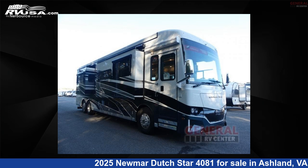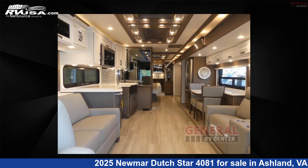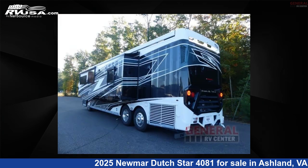This 2025 Newmar Dutch Star 4081 is a Class A RV. It is located in Ashland, Virginia, 23005 and is offered for sale by General RV Center.